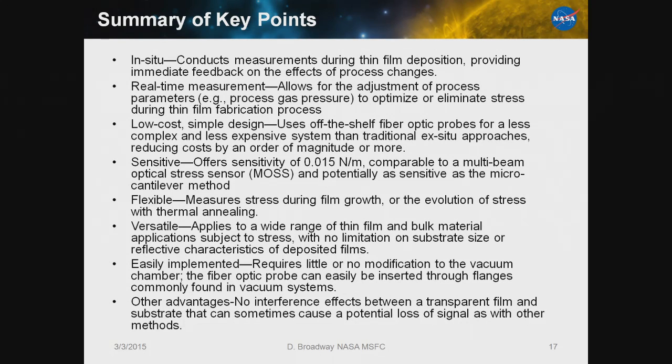So again, some of the key points: in situ monitoring is clearly beneficial. We get so much more information from in situ measurement compared to its ex situ counterpart. The measurement is real time, so we can vary process controls and see immediate feedback in the stress of the film. Very low cost, orders of magnitude lower than what's available commercially, without any loss of sensitivity.